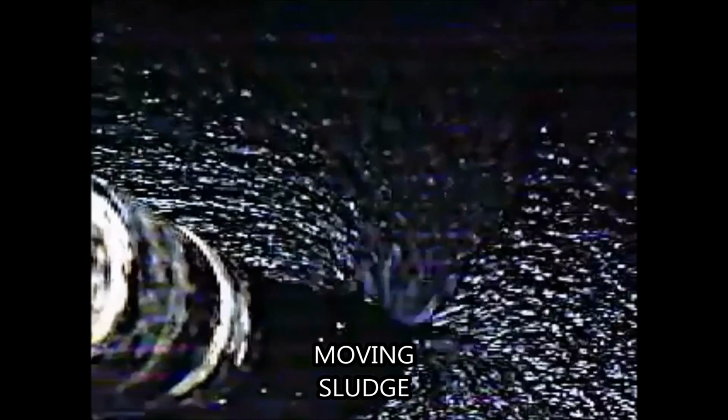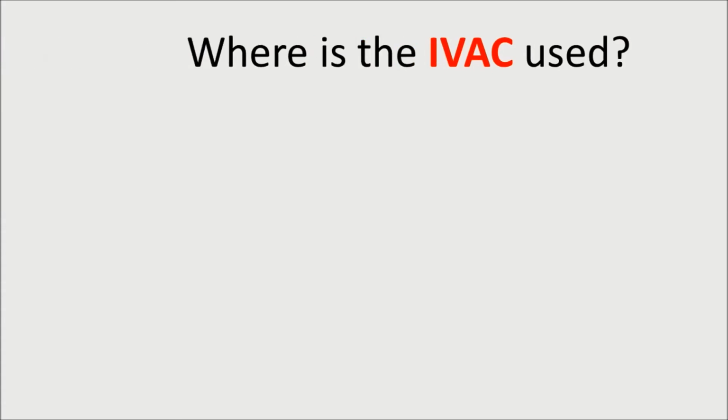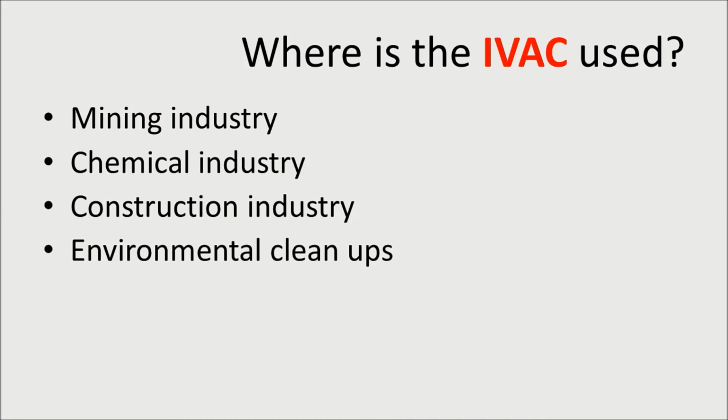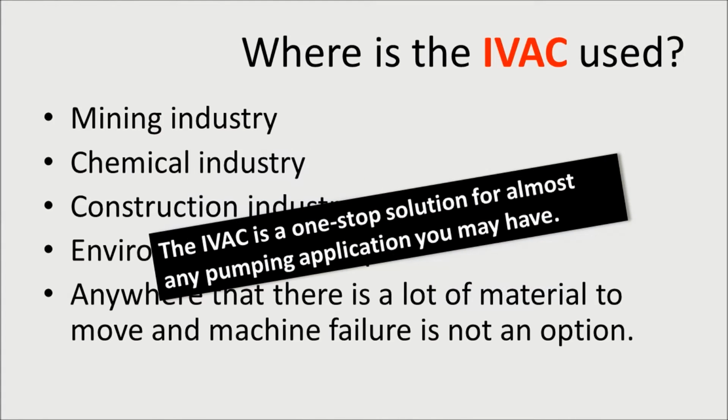Here we see the Ivac in action, tackling some very heavy sludge. Where is the Ivac used? It's used in the mining industry. It's used in the chemical industry. It's used in the construction industry. It's used on environmental cleanups around the world. Anywhere that there's a lot of material to move and where machine failure is not an option. The Ivac is a one-stop solution for almost any pumping application that you may have.